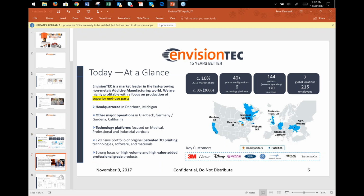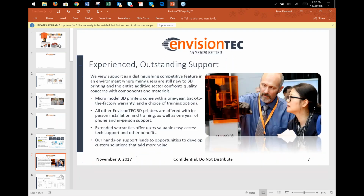One of the things that EnvisionTech really is experienced with, and now with the support of 3HTI, we have outstanding support. Our machines are very reliable and very durable, but as machines go, they do need some support sometimes, and we offer that kind of white glove service from EnvisionTech and through the extended partner of 3HTI.